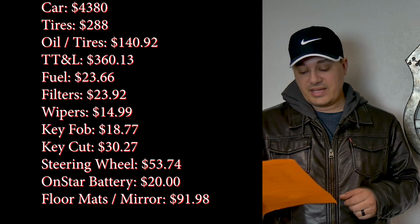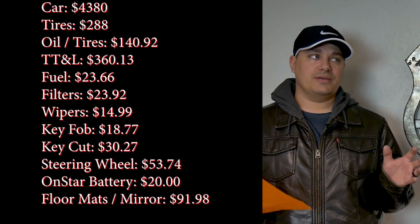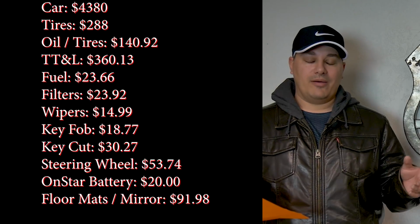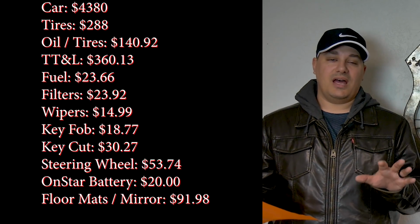It was taped up when I bought it. That mirror and the floor mats came out to $91.98. And then there's some miscellaneous bulbs. There was a backup light on the passenger side, both of the license plate lights. The headlights, I went ahead and replaced with Sylvania Silver Star Ultras, and those are $50 just for the headlights.